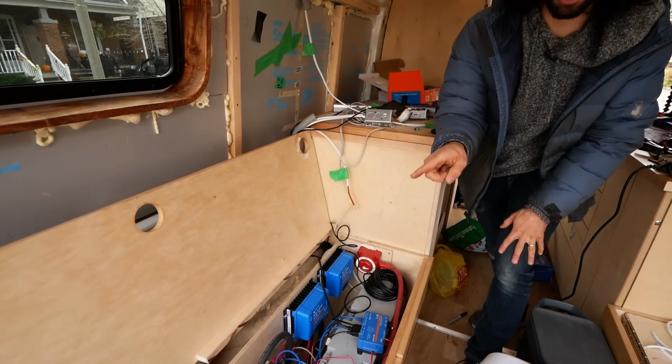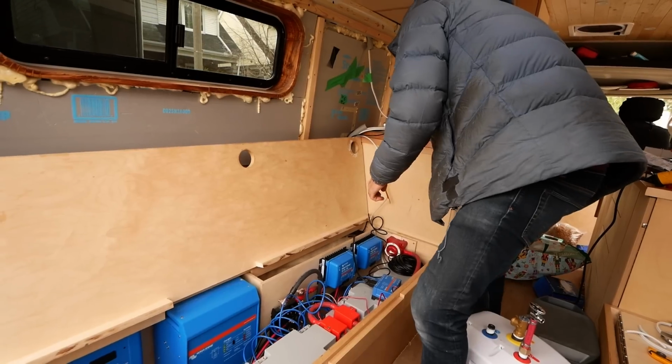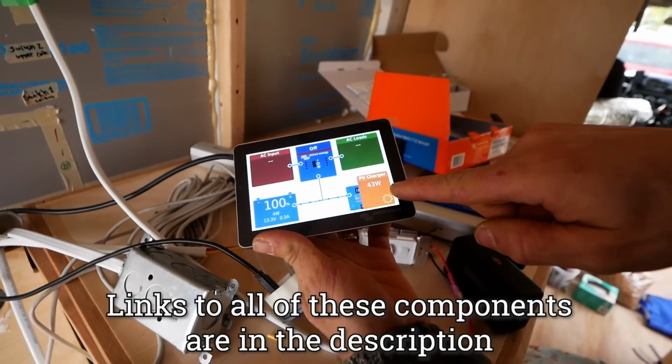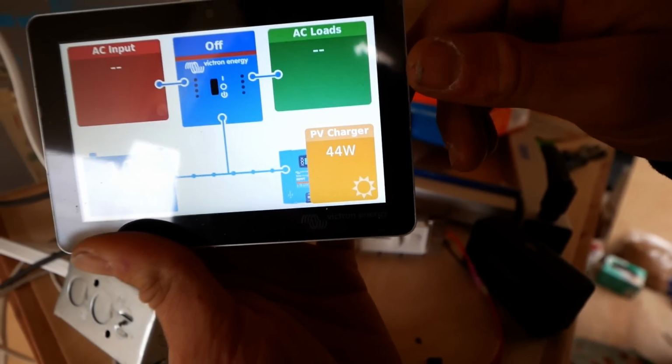Below freezing. We can turn on the solar charge controller. Okay. Ooh, so our solar panels can work. Oh, we have our Cerbo GX on. Awesome. We're 41, charging 43 watts. 43 watts. Wow, that's so exciting.